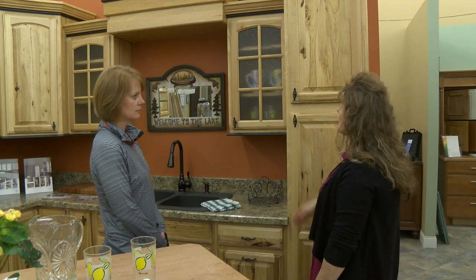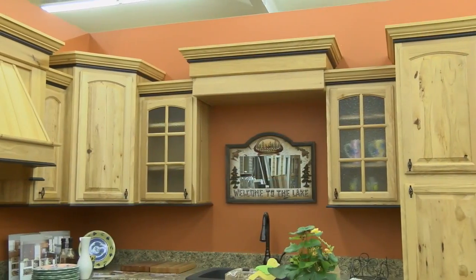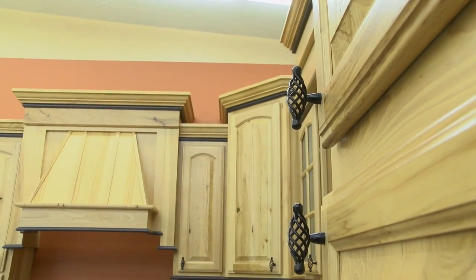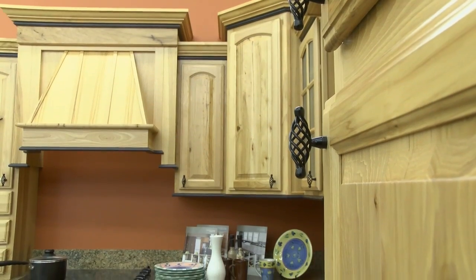And then when it comes down, this is your staggered look, kind of what I was talking about. I like that. This gets a little more in depth because we went with such tall crown. I believe you had chosen a much simpler crown, which will be fine. It'll still look very nice.